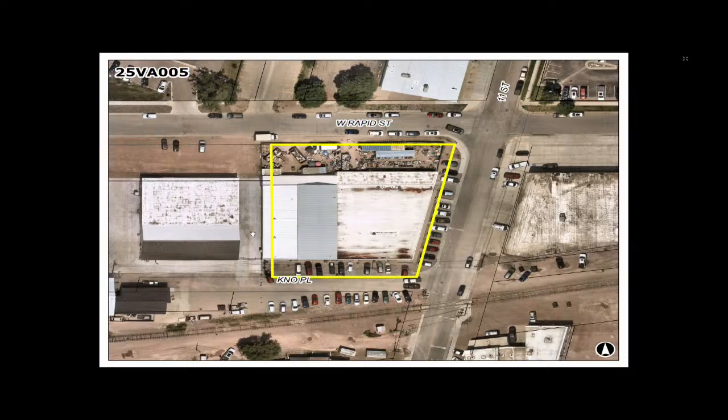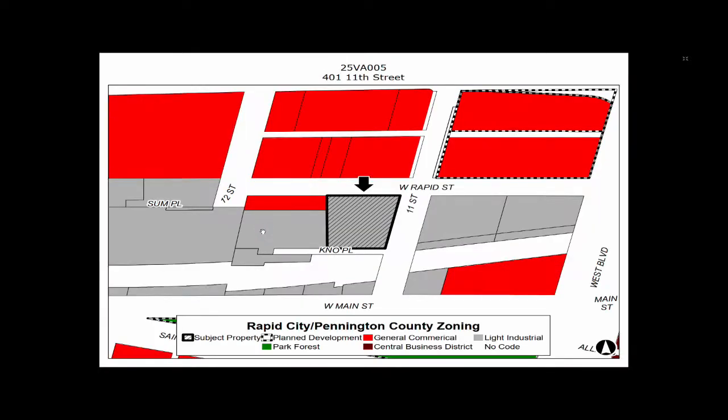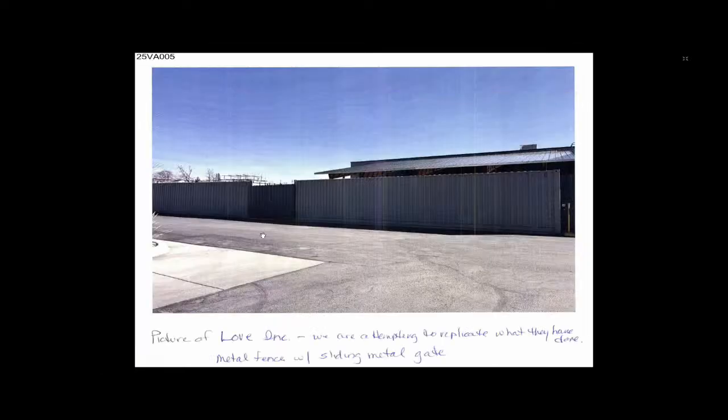So one thing that we did want to point out is that in terms of reasonable use of the property, it does currently exist today with how they are operating it and how it has been operated before. They do have an option to potentially reduce the number of Connex containers or the size of the Connex containers to reduce the variance that they would be asking for, or just continue operating it the way that it is right now. So that is one criteria that we looked at in terms of reasonable use of the property. It currently does exist.